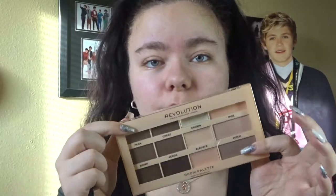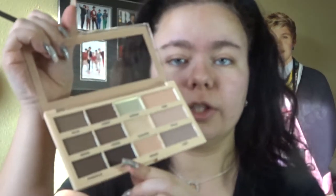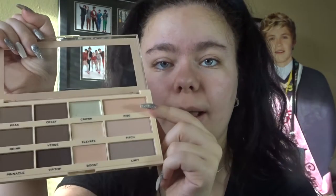So for my brows, I've got this Revolution palette. It came in this massive set. It is the brow defining kit that my mum got me for Christmas. To use this palette, it just comes with six brow shades, three kind of concealer type shades and like a little highlighty one, and then three like powder highlights.